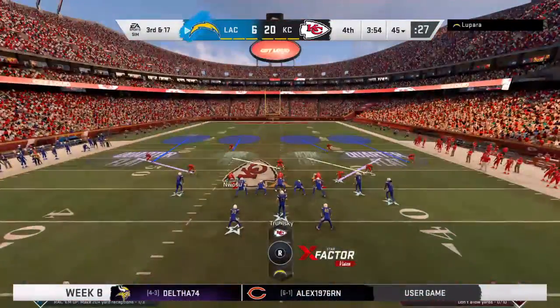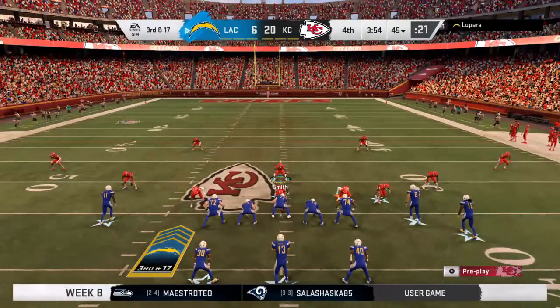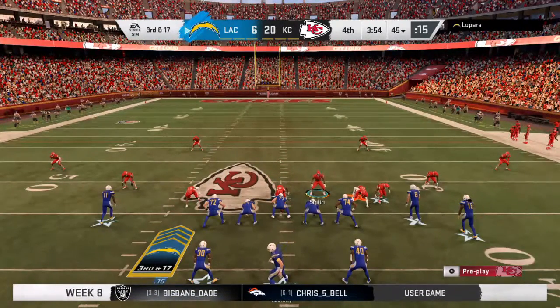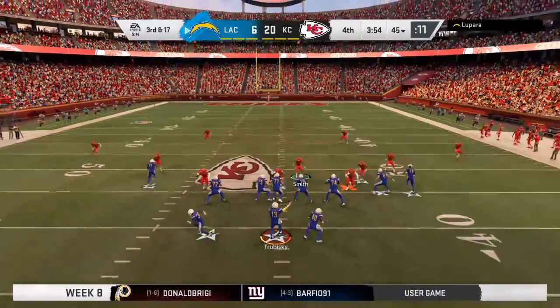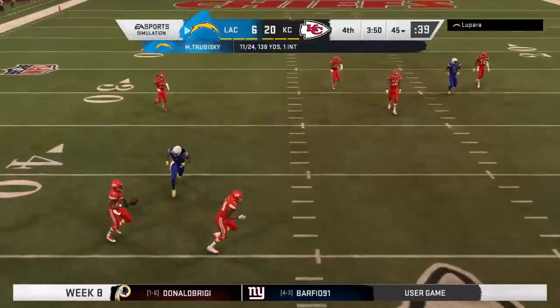The Chargers on 3rd down, lacking much success, just 2 for 7 to this point. This is 3rd and 17. From the gun, it's Trubisky. And the throw there going to be incomplete.